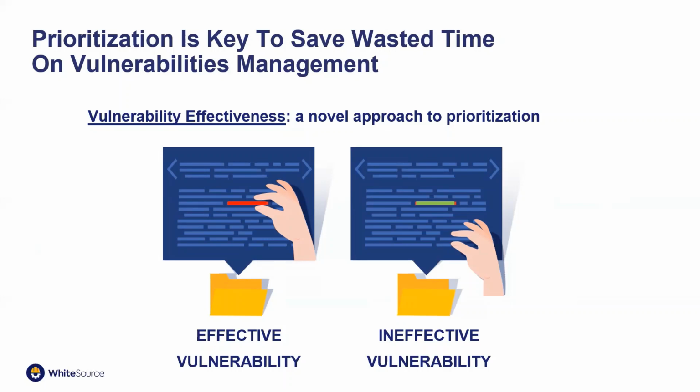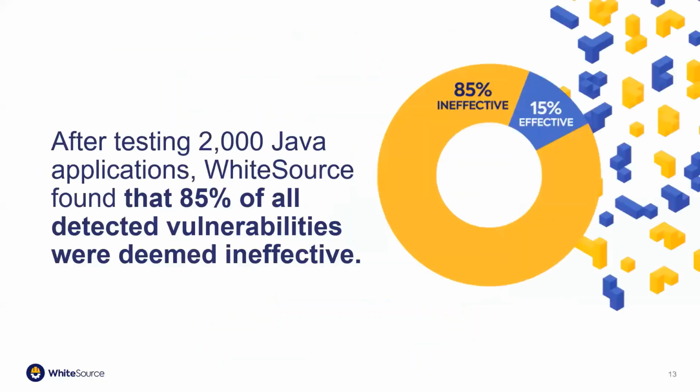So when we're writing code, the proprietary code can call different libraries, and those libraries may or may not contain vulnerabilities. When our proprietary code is making a call to a vulnerable function inside a library, then we treat it as effective vulnerability. When the proprietary code is not making a call to the vulnerable component inside the library, then it's a non-effective vulnerability. Since there are many components in a library, we should only look for the specific vulnerable method that our code is calling. After testing 2,000 Java applications, WhiteSource found that 85% of all detected vulnerabilities were actually non-effective.